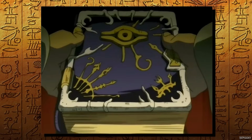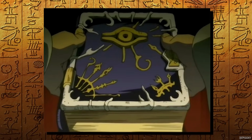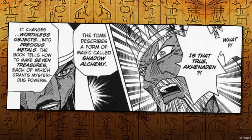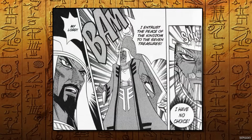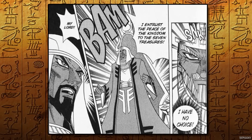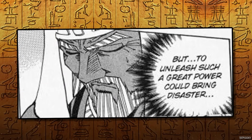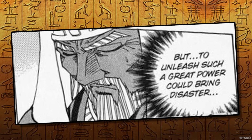His brother Akhenaten then reminded him of the Millennium Spellbook, or Millennium Tomb in the manga, which had a spell that could create 7 mystical items that would have the power to stop the invading forces. So because Aknam Kanan saw no other option to protect his people, he ordered his brother to carry out this spell and forge what would become the Millennium Items.